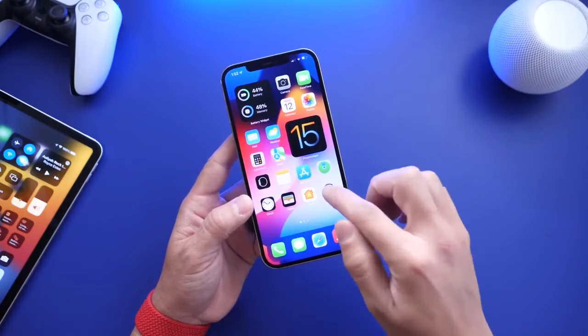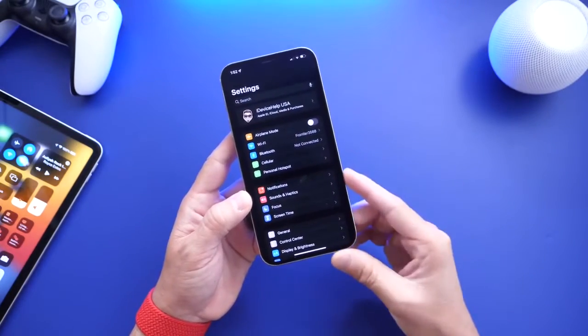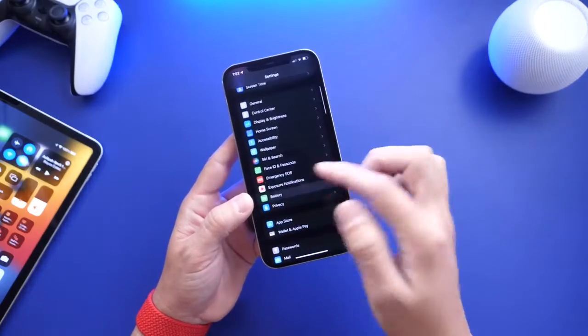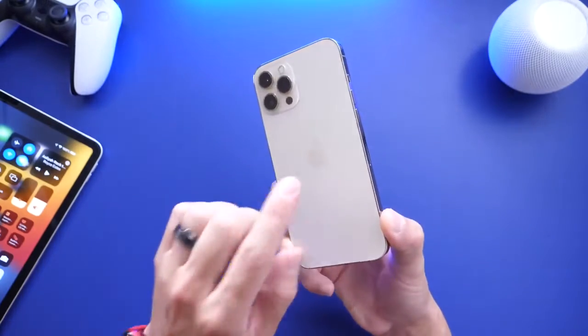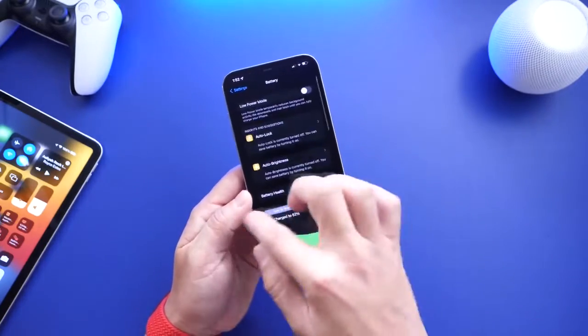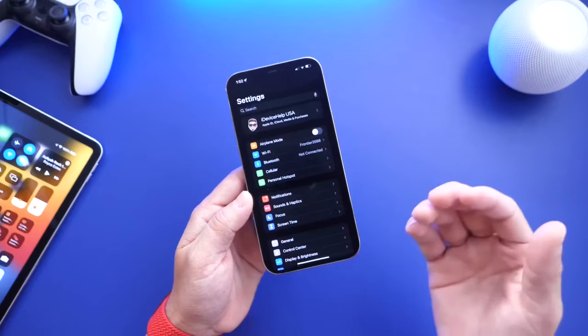Now, I've seen that most of you guys have talked about the battery, and I usually don't like to talk about the battery with beta software because I just think it isn't the right thing to do, because it is beta software, but you guys continue to ask about the battery. I do want to say that the battery on my iPhone 12 Pro Max, which is my primary device, has been excellent. Actually, it hasn't been as good as iOS 14, but for beta software, I can say that it is excellent for beta software.